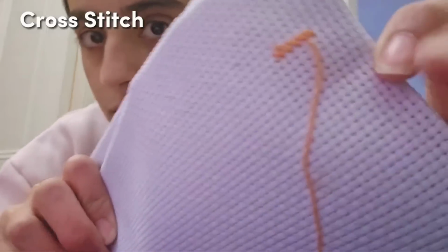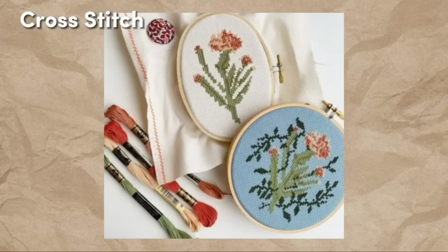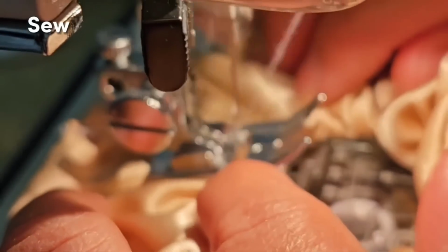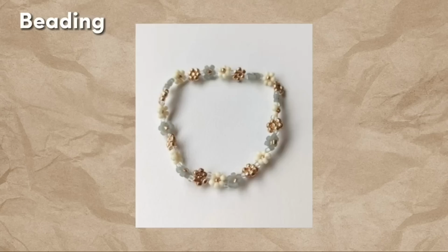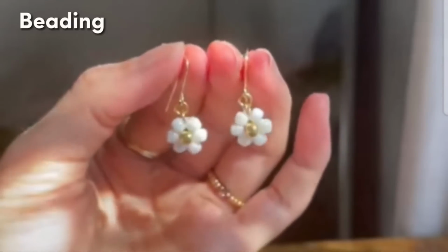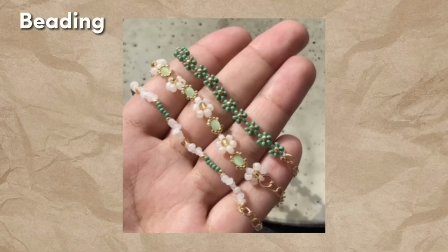Learn how to cross stitch. You could end up with a really cute wall tapestry. Learn how to sew. When you know how to sew, you can literally make anything. Start with a scrunchie, something really easy to learn. Create your own aesthetic bracelets, necklaces, and rings. Maybe even attempt something interesting with earrings. Create a full set of jewelry out of beads.